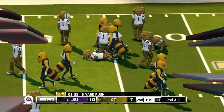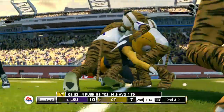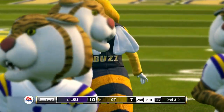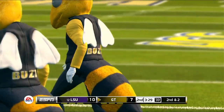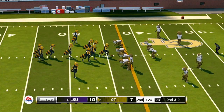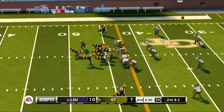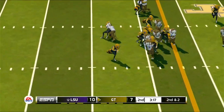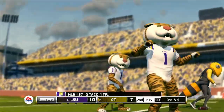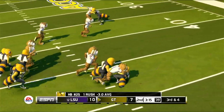At the 44. That makes it second and 2. So it's second down and about 2 yards to go. Hey, pick it up, defense. Let's go. And they make the stop at the 47. With the carry, that's a loss of 3 yards on the play. That'll bring up third and 4.